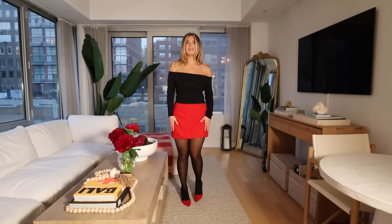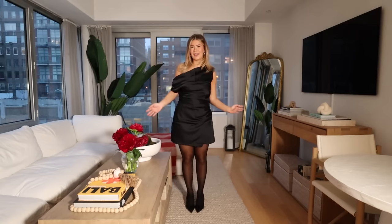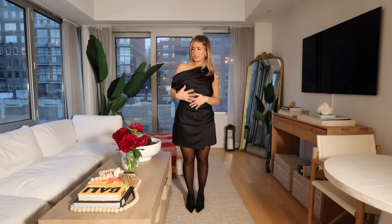But yeah, I think this is a really cute look. Again, you could pair this skirt with a sweater if you wanted, or the same top that I have right here. I love this look. It's a set, but it's sold separately, so if you just want the top, you can totally just get the top. I think it's really so beautiful.